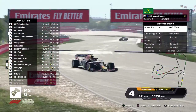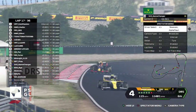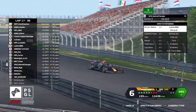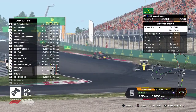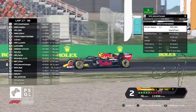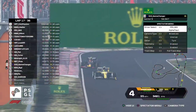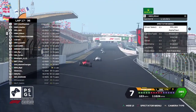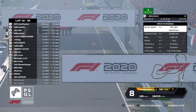We're still yet to find out what the people on the hards are going to do. I think most of them will be going onto the softs pretty soon as well. I'm just trying to think, when will they go onto the softs? Around about lap 22 to 24 is when we will see these guys go onto the softs. Well, Will, Hadler, Benny and Compassion. So they've still got a long way to go in this race yet.